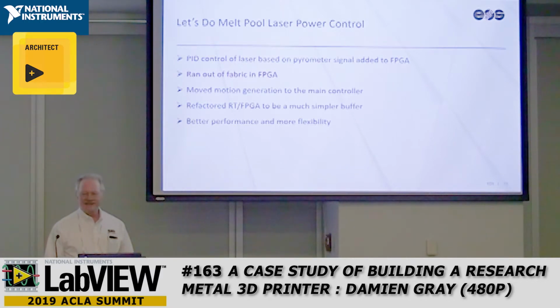Unfortunately, those little SB Rios don't have the world's biggest FPGA on them. And after doing 2 channels of two full lasers, so I had 8 channels of control on those things, and we were already monitoring laser power, putting a PID on both of them was just the straw that broke the camel's back. And so at this point, we discussed various options, and we decided the best thing to do would be to take the motion generation, which we had been doing on the FPGA.